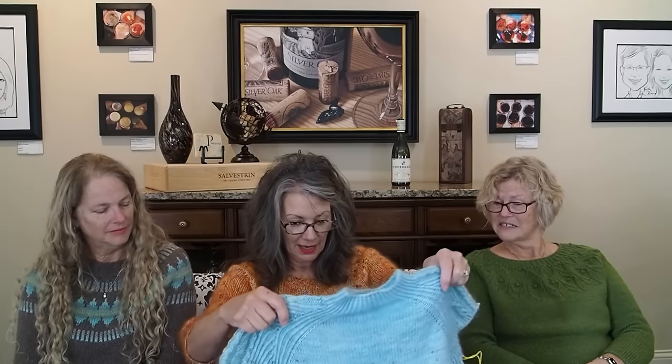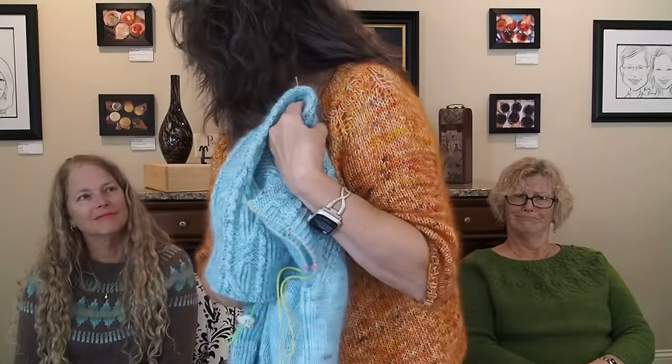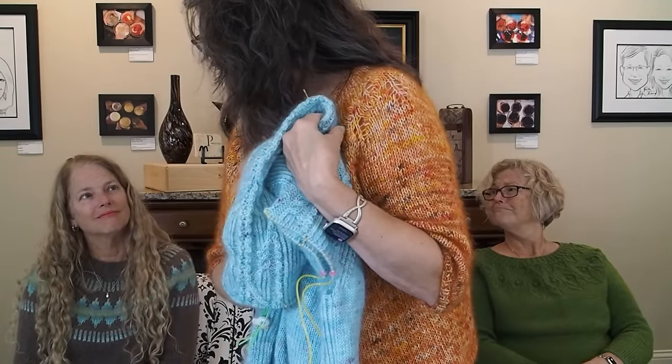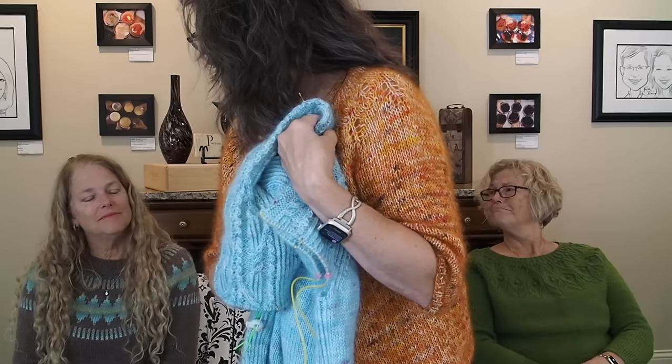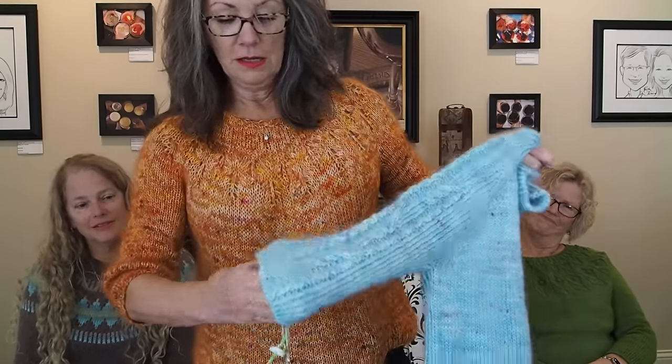So pretty. It is so pretty. Janet wore her, what's the other Joanna Ang pattern? Fairy Bouquet. Fairy Bouquet. And I got all excited about that.